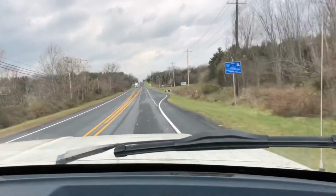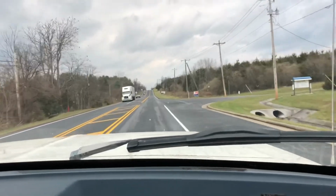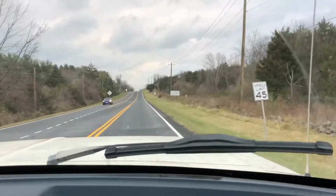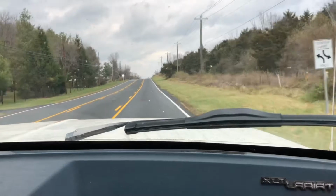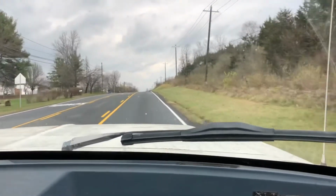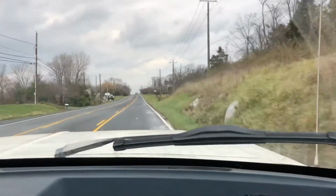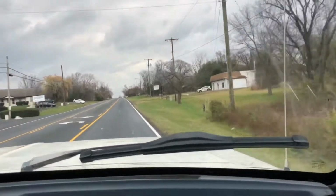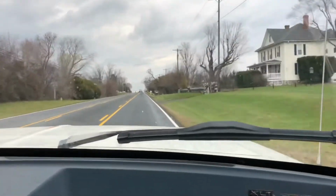Now, we have geothermal, and if you don't know about geothermal, you should look it up, because that is the way heat should be. It's an expense on the front end, but it pays off on the back end. It's very warm, reliable for heat and air conditioning. You use the ground's temperature, and it goes to a heat exchanger.